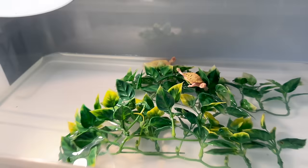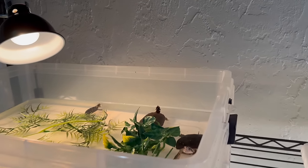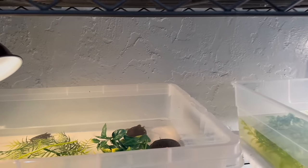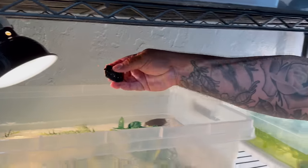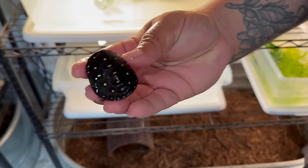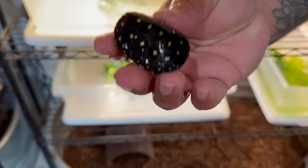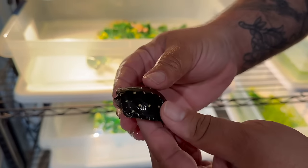Real neat. And then up here, this is something we were talking about earlier at the beginning of the video, guys, about the spotted turtles. You can tell the normal baby spotted turtle there: dark, sooty black, with great spots. If you find a baby, that's what they look like. Different degrees of spots.